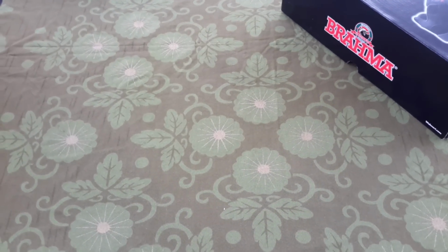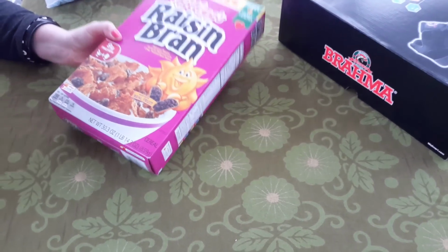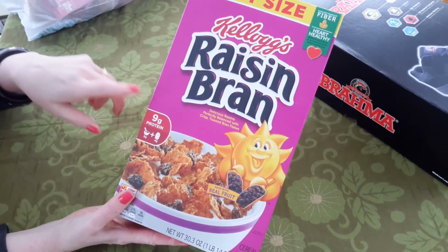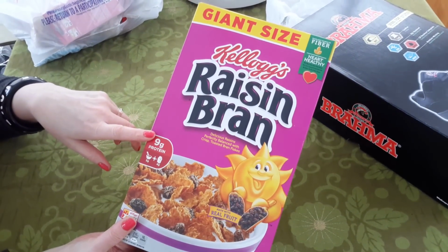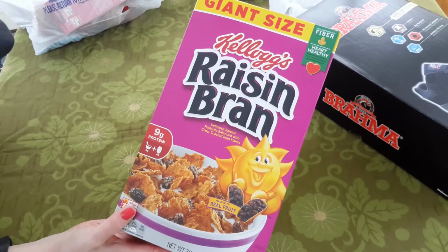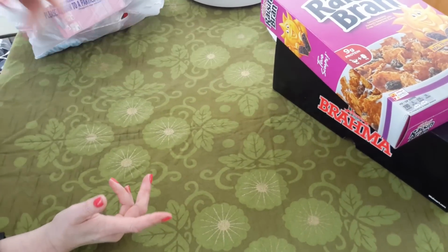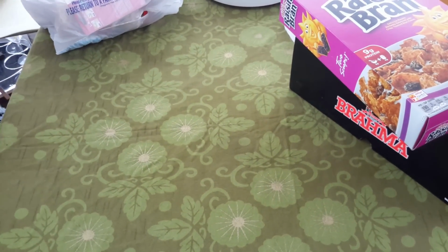Oh, and they had Gatorade for 88 cents a bottle. We got six of those. They had this giant Raisin Bran for $2-something. Even at the discount store here in town, they're probably $3-4. Well, that's neat.